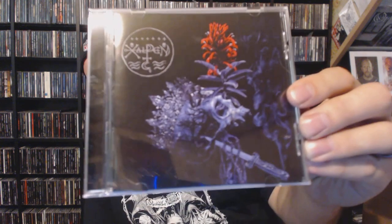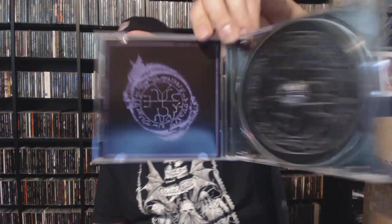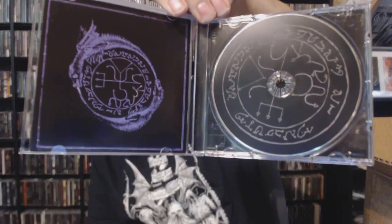The first album is a band I'm not familiar with. This is Xalpen, Xalpen with Black Rights. This was released on Morbid Skull Records and looks like Chamber of Horns. So, pretty nasty looking artwork on that. It has a very black metalish, or possibly even black and death looking vibe going on with that artwork. Looks like something I could definitely get into. It looks like an artwork that I would be drawn to if I was just checking out new stuff and scrolling through. It is something that probably would have caught my eye, so definitely looking forward to checking that one out. As I said, it's Xalpen with Black Rights.